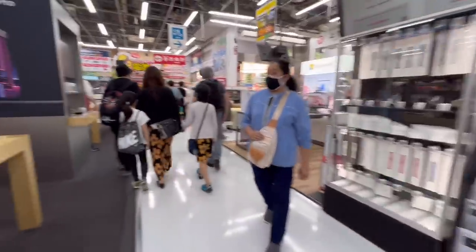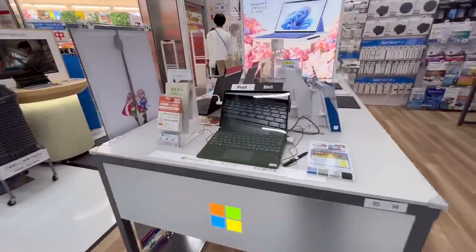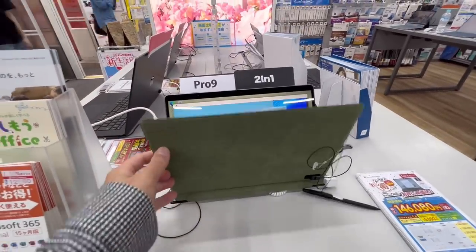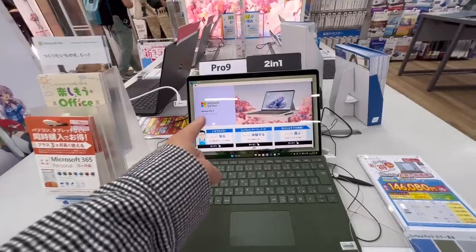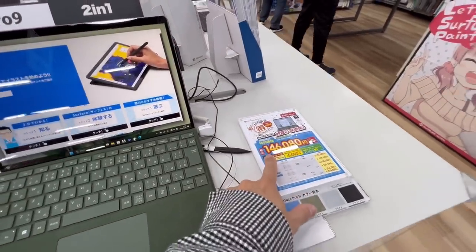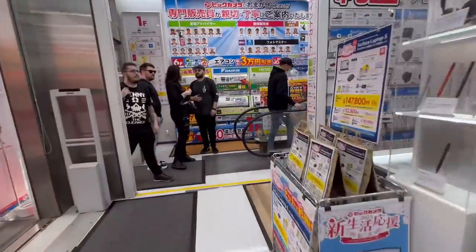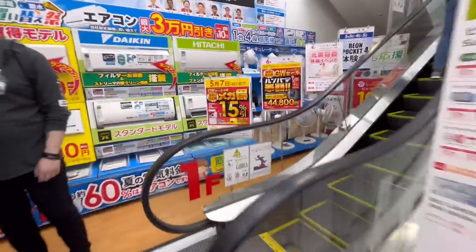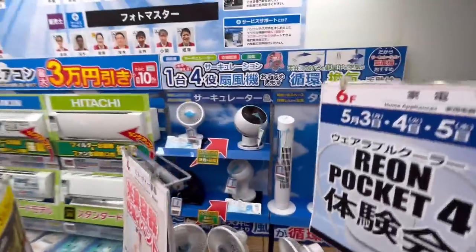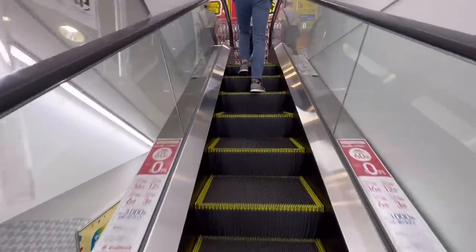Okay, and so basically, first floor has become Apple and a little bit of Microsoft. Here's a tablet, the Pro. I used to have one, but yeah, this is the, what's it called, the Microsoft Surface Pro 9. And it's going for about 1,300, 1,400. So all the software companies, that's the first floor, Apple, air conditioners, we got one of those, Daikin, Hitachi, they're going for about $900. Looks like Pokemon.